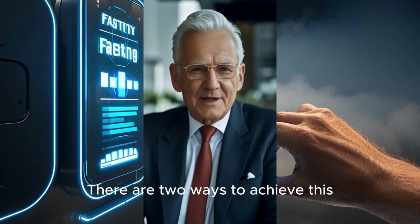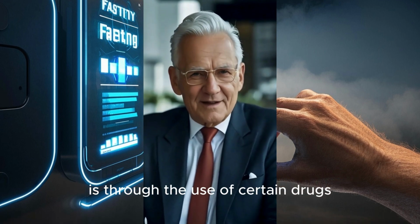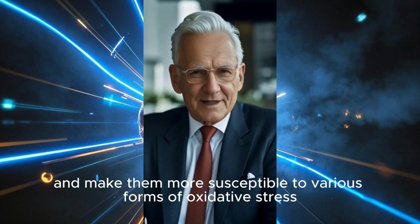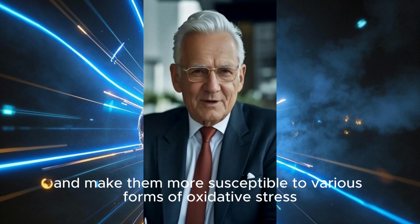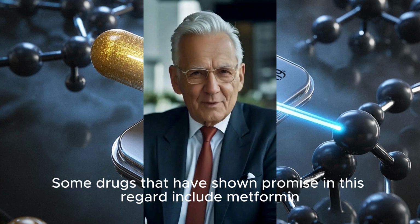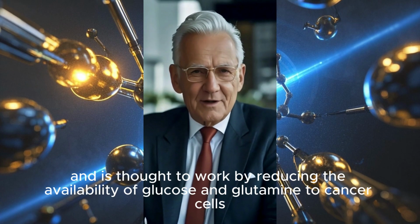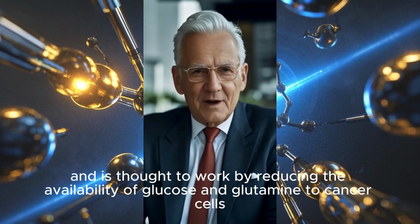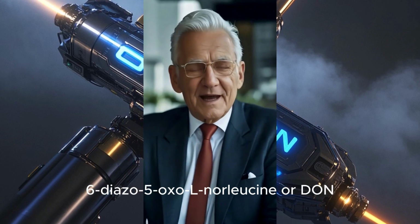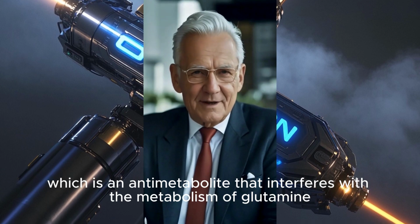There are two ways to achieve this. The first is through fasting, and the second is through the use of certain drugs. Fasting has been shown to slow down the growth of cancer cells and make them more susceptible to various forms of oxidative stress. Some drugs that have shown promise in this regard include metformin, which is used to treat type 2 diabetes and is thought to work by reducing the availability of glucose and glutamine to cancer cells. And the second drug is called 6-diazo-5-oxo-L-norleucine, which is an anti-metabolite that interferes with the metabolism of glutamine.